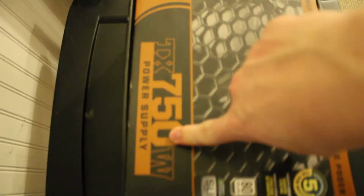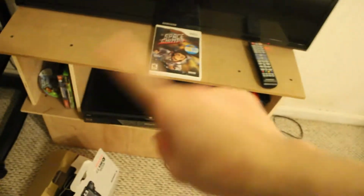Something pretty cool. These are all my computer mice that I use for editing. And here is the thing, I'm not going to take it out, it's a 750 watt power supply. Shout out to the teacher in my school who gave it to me. It's like brand new in the box. Over here is my TV that has no TV stand because the TV stand shattered into a million pieces, so don't shatter tempered glass, kids, very dangerous.